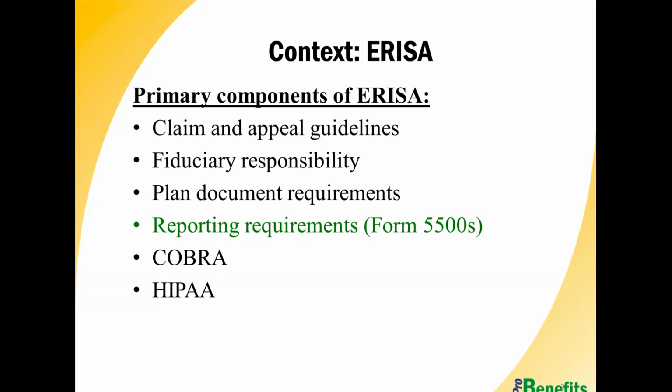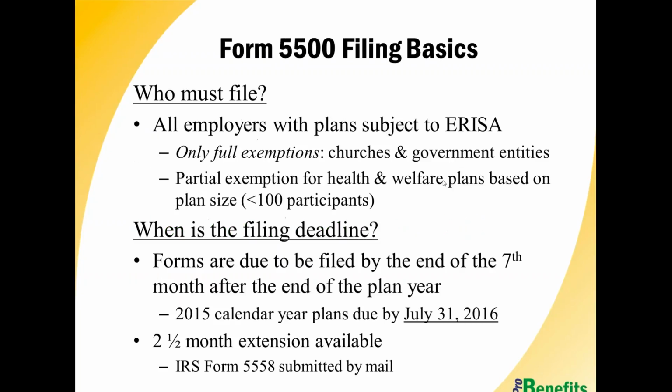The Form 5500 is a requirement that every ERISA plan technically has, but some plans are exempt, and Chris will get into that more later. So as we find Form 5500 as a requirement on the big map of employee benefits compliance, it's under ERISA, and it's ERISA disclosure. All ERISA plans must follow the items listed on the screen, but certain ERISA plans must disclose information on an annual basis to the Department of Labor via a form, and that's what the Form 5500 is.